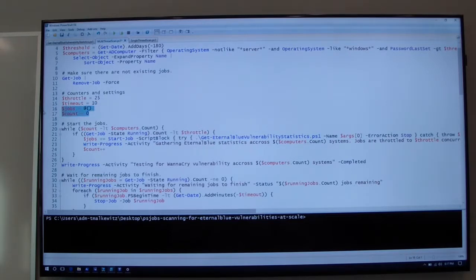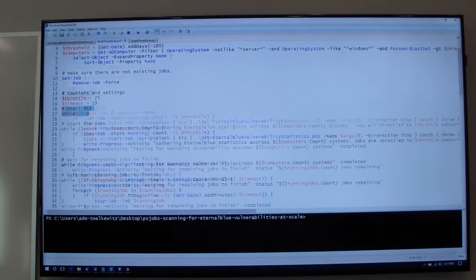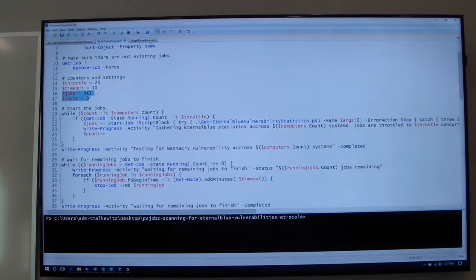These are literally just placeholders for this while loop, and they're needed for the throttle. Otherwise, if I took that out and literally ran this, it's going to start a job for every single computer in there, and it's going to try to run 4,000 jobs at the same exact time. And I don't want it to do that. So that's all that is.